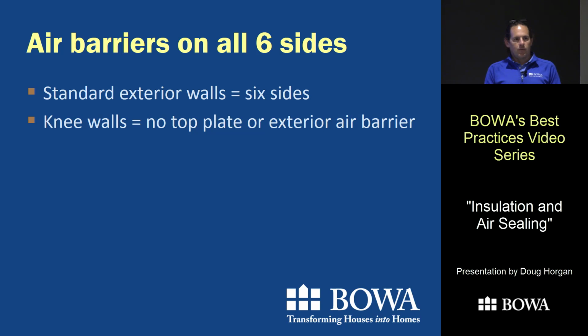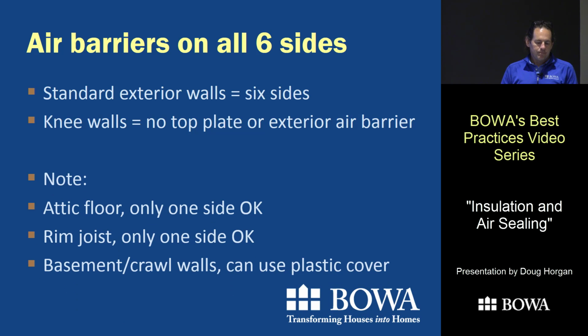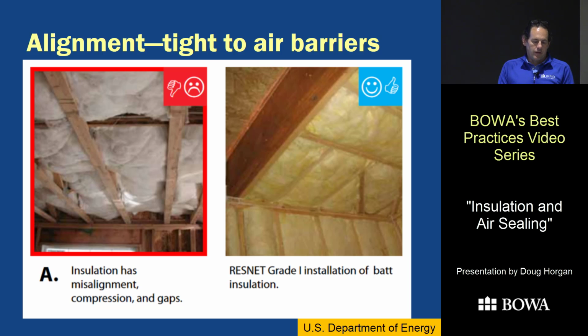Obviously, in a regular exterior wall, that's no problem, but there are parts of the house we build, like if you have an attic and you have a knee wall, sometimes we don't sheathe the back of that for any structural reason, but we need to if we're going to use fibrous insulation. We need to put a backing on that wall so that the insulation is enclosed on all sides. Quick note, attic floors, it's okay that it's only enclosed on one side, that it's open on one of the sides. And on rim joists, in our climate, it's not a big deal that there's no air barrier on the inside of a rim joist insulation. But everywhere else, we want to enclose it on all 6 sides.